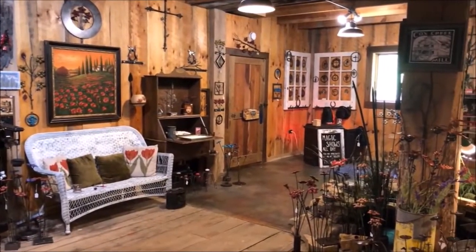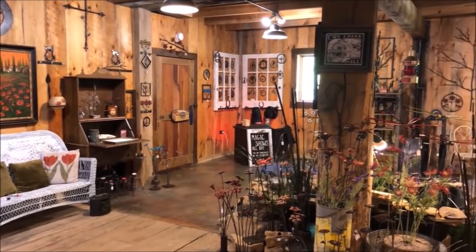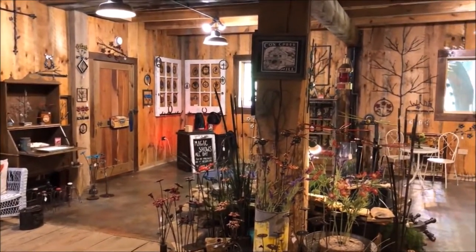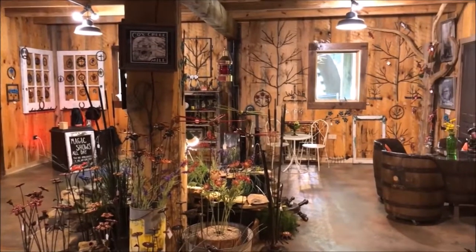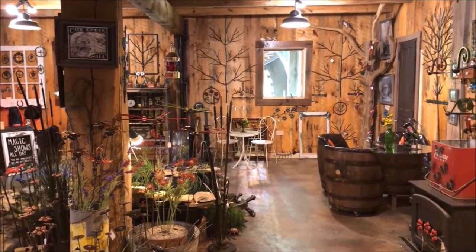Cox Creek Mill and the Iron Gate. Extraordinary and unique metal art from the hands, heart, and imagination of Bradley Cox, a genuine American original.